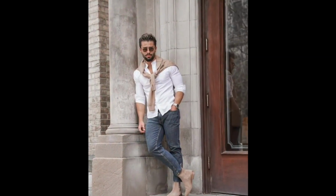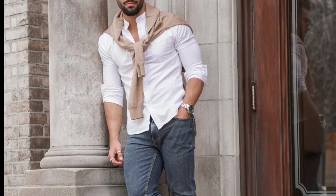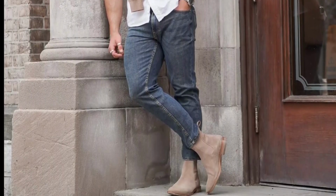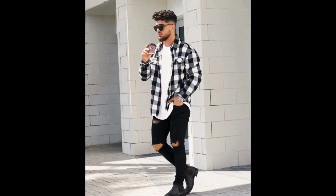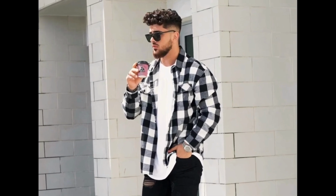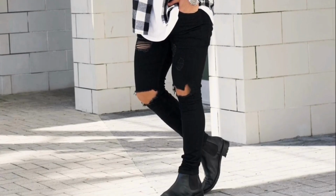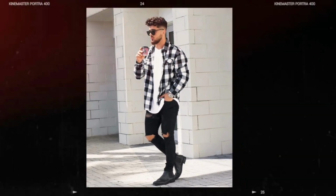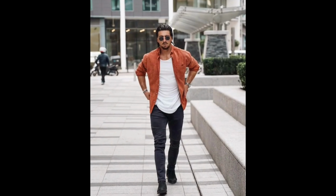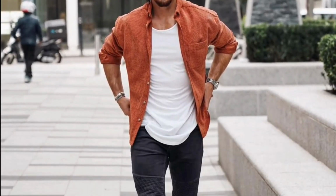For next outfit, you can try white shirt with grey jeans and tan boots. For next outfit, you can try white t-shirt layered with black and white check shirt with black jeans and black boots. For next outfit, you can try white t-shirt layered with orange shirt with black jeans and black boots.